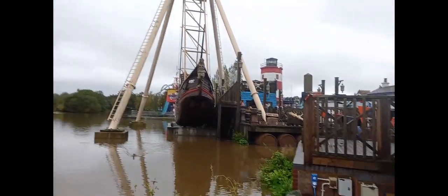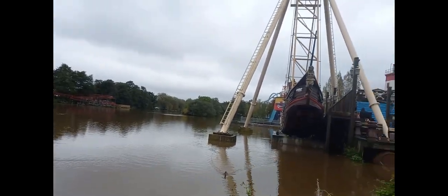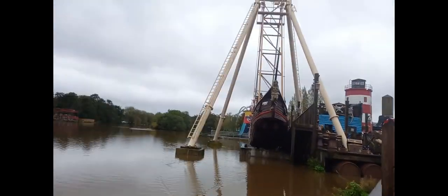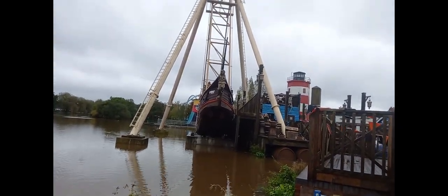And it's really well themed as well, so it's a fantastic ride, and it really adds the energy to the lake as well. Yeah, it is really quite intense when you're at the top, especially if you look up as well, it's really intense.